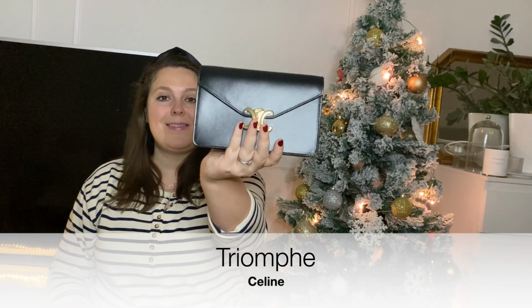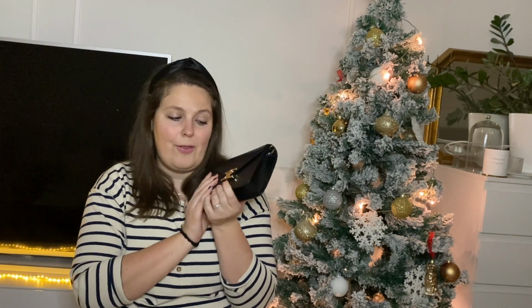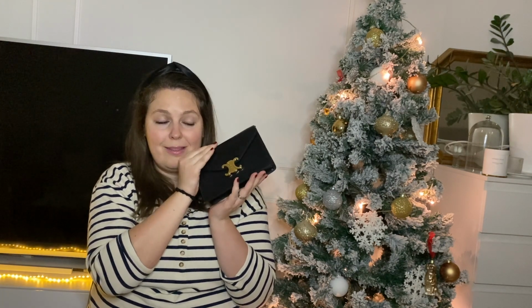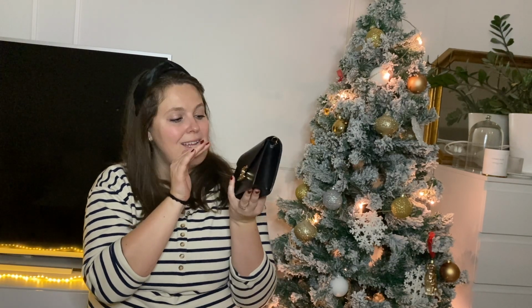Here is my Celine Triomphe wallet on a chain that I managed to buy in the beginning of the year. This has been on my wish list for a while in the bigger sizes, but when I saw this coming out, I was like, yes, that's it. I'm happy to spend the money on this, which is, by the way, a lot less than what they ask for this bag today. That makes me even happier that I bought it when I did.